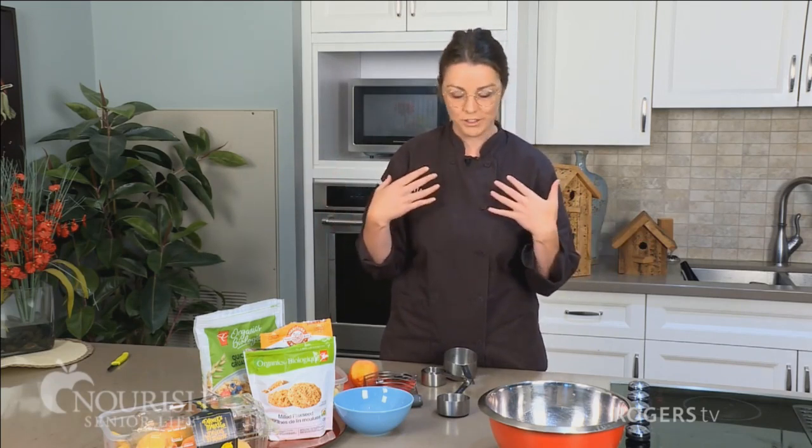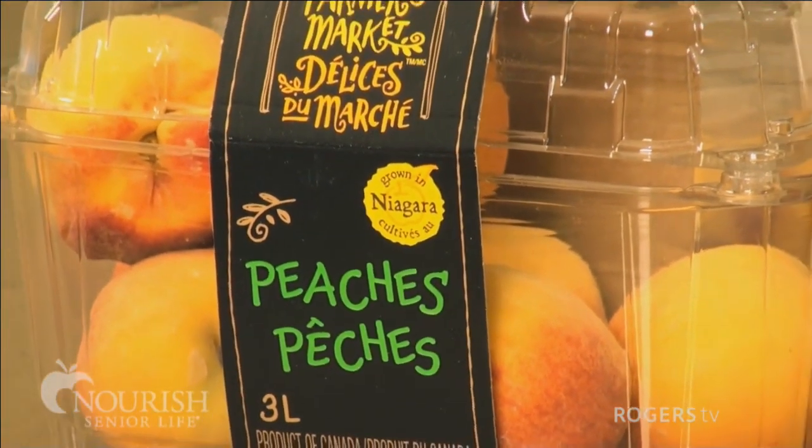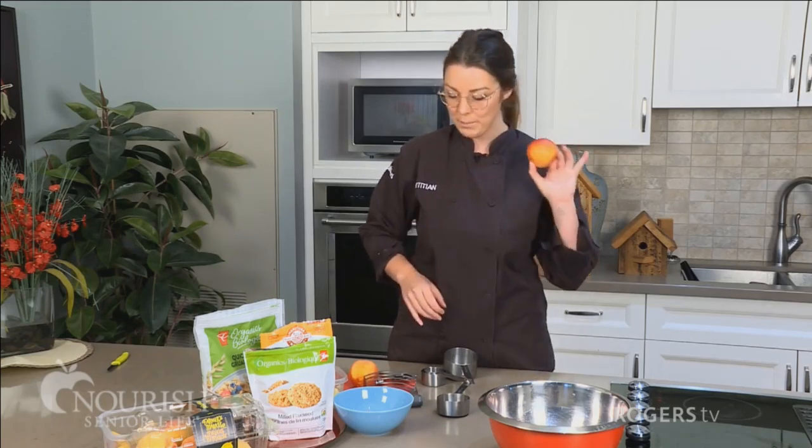So today when I was trying to get inspiration for the recipe, peaches are in season and I'm a big peach fan. So we're using local Niagara peaches. And when you're picking peaches, you want a peach that has a little bit of give to the touch, because then you know it's ripe and good to go.